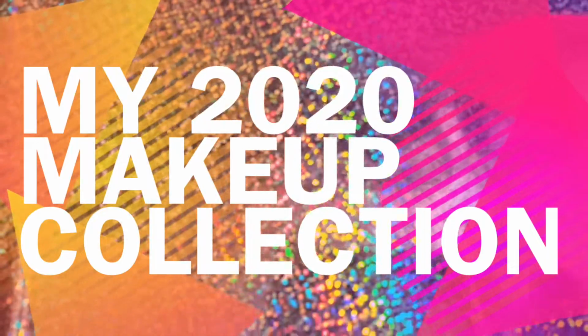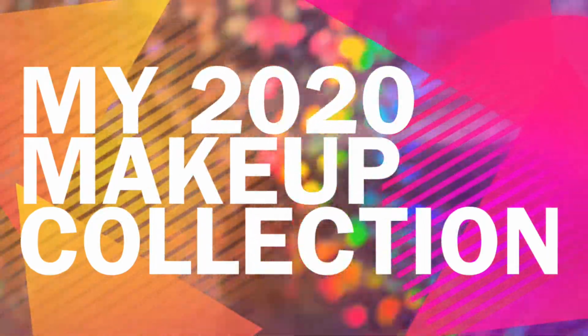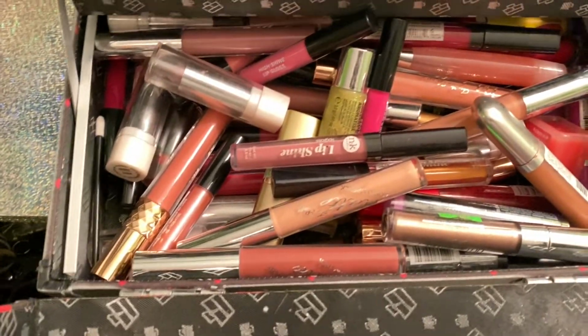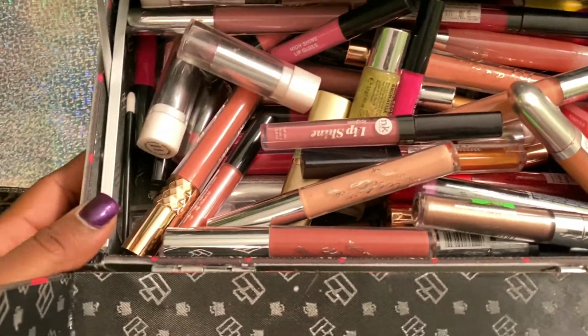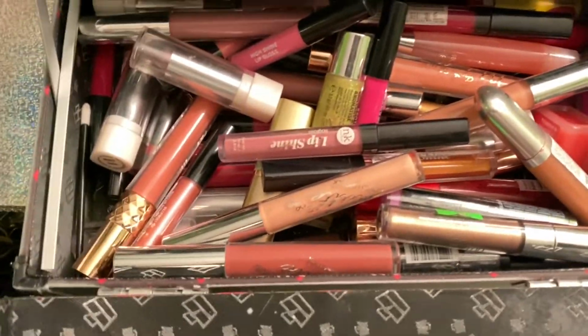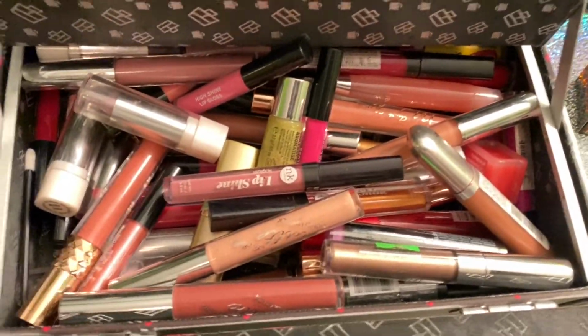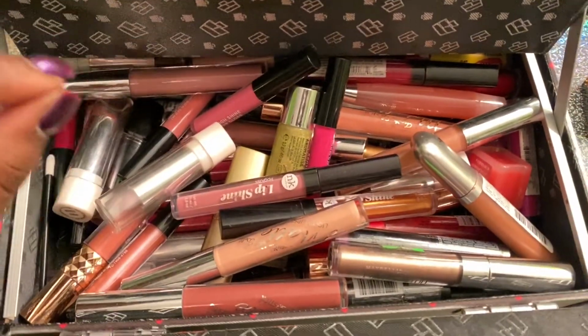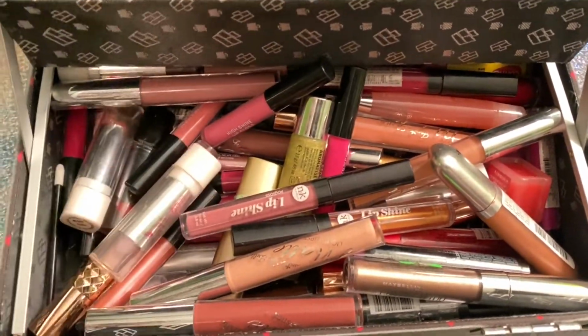Today I'm going to be showing you guys my makeup collection, so let's get started. Here I have most of my makeup in this treasure chest that I bought. I will put a picture after this slide to show you how it looked, because right now it's kind of busted up. But this section, I'll just keep all my lipstick and lip glosses. I probably have like 100 plus in here.